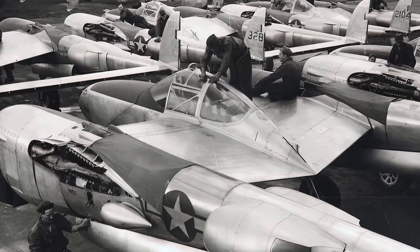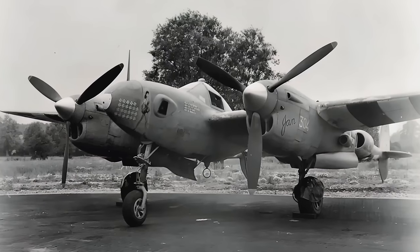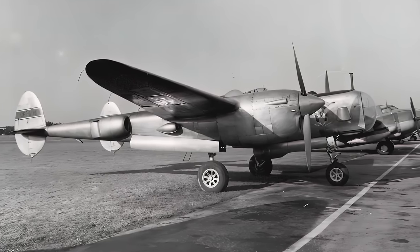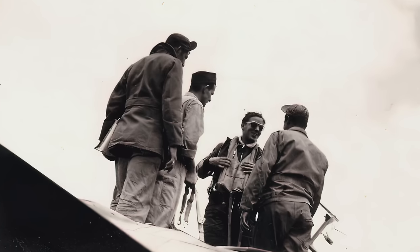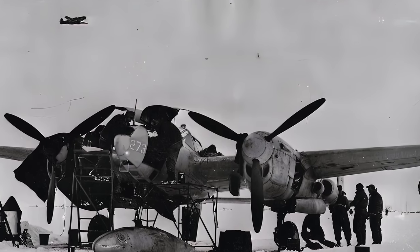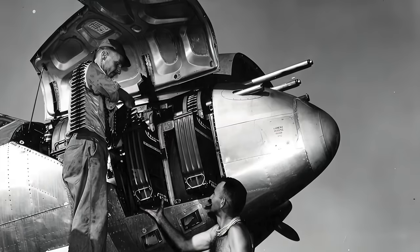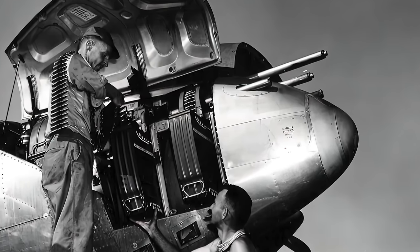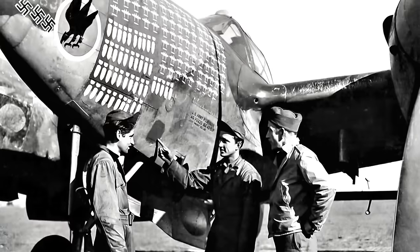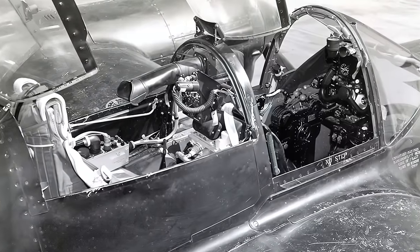The P-38 had a 52-foot wingspan with a total length of just over 37 feet. Its height was 12 feet 10 inches. It was powered by two Allison V-1710 engines, and it had a maximum speed of 415 miles per hour. It weighed 14,100 pounds empty and 17,500 pounds loaded for battle. With a ceiling of 40,000 feet and a range of 2,260 miles, it could go the distance and deal out a great amount of damage.